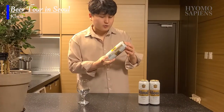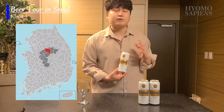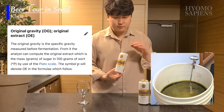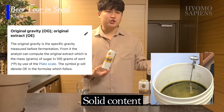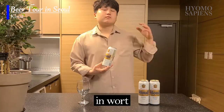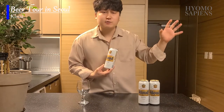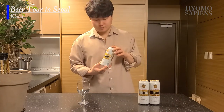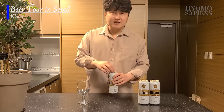Yes. So I said that it's manufactured in Chungbuk, Chungju. It uses one of the common methods used for brewing, the original gravity, the OG, otherwise called the original extract. They measure solid content in the wort for the alcoholic fermentation process. They would kind of foresee how much percent of alcohol will be produced after the fermentation, which is so cool. Now, let's open it up and let's taste this.